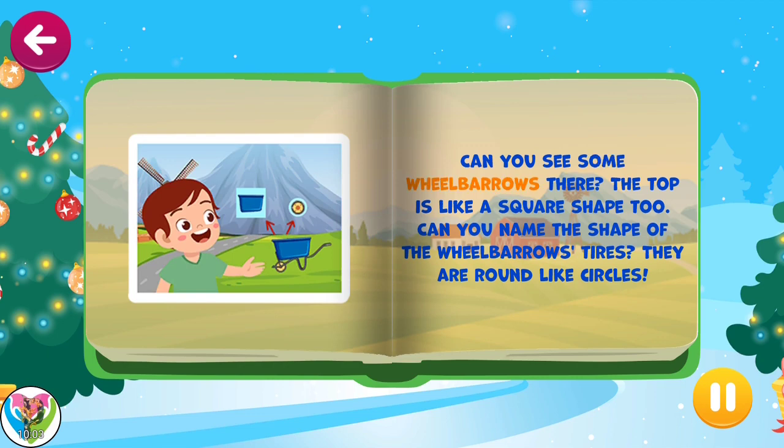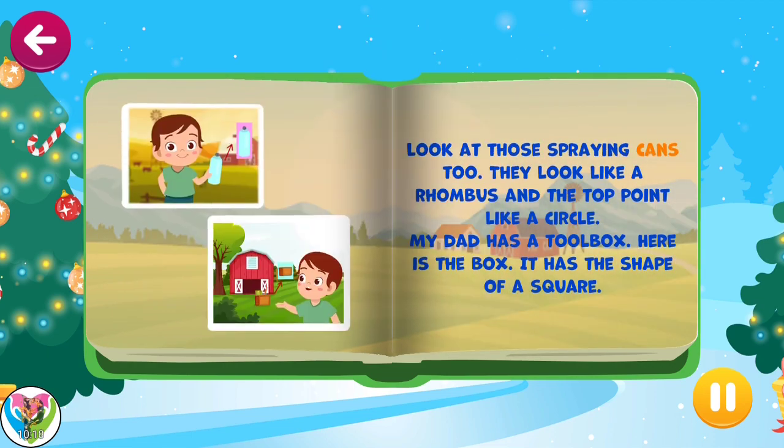Can you see some wheelbarrows there? The top is like a square shape, too. Can you name the shape of the wheelbarrow's tires? They are round like circles. Look at those spraying cans, too. They look like a rhombus and the top point like a circle.